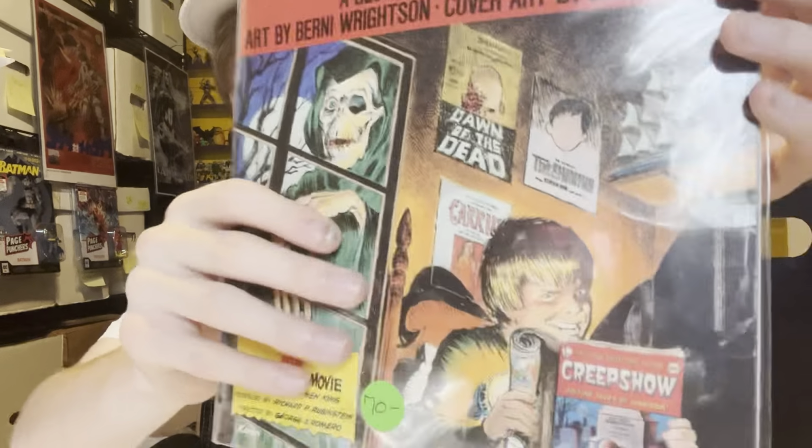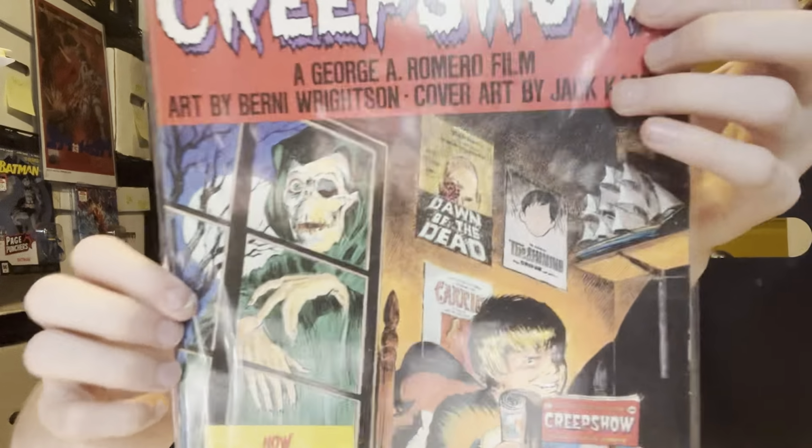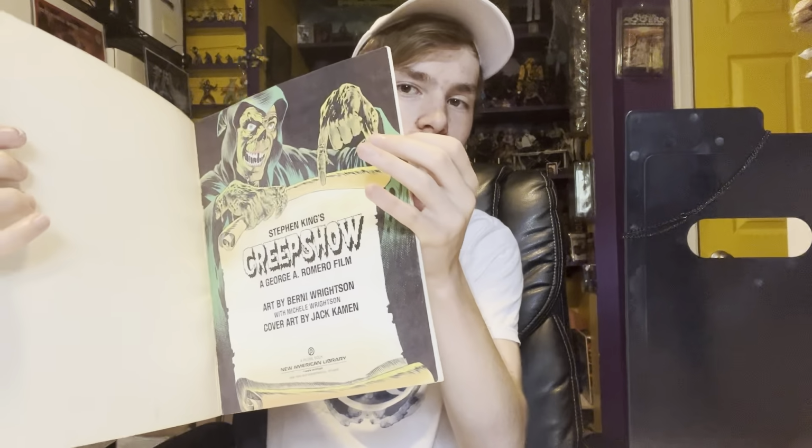So this was very cool. Very cool pickup. Beautiful Jack Kamen cover. I got to get a board on this. And then this amazing artwork on the interior by Bernie Wrightson. I have not yet had the chance to... Oh, man. Look at that. I don't want to max that, but man. Look at that. That is beautiful. I have not had the chance to read this yet.